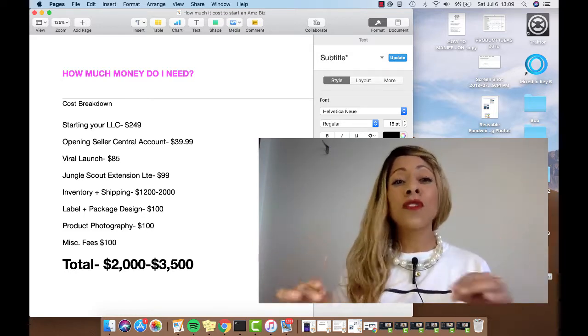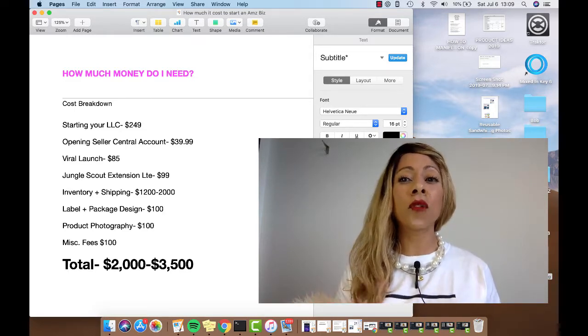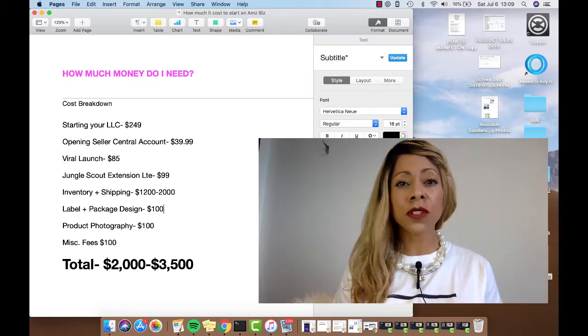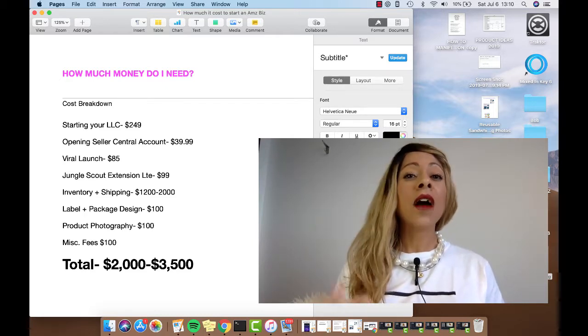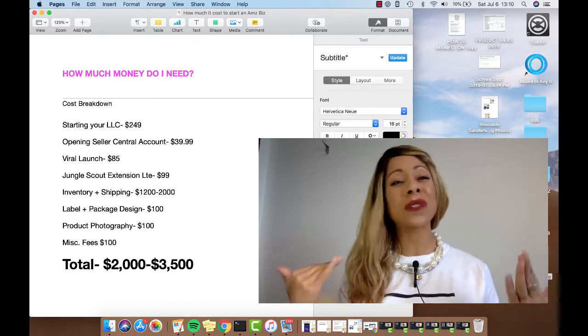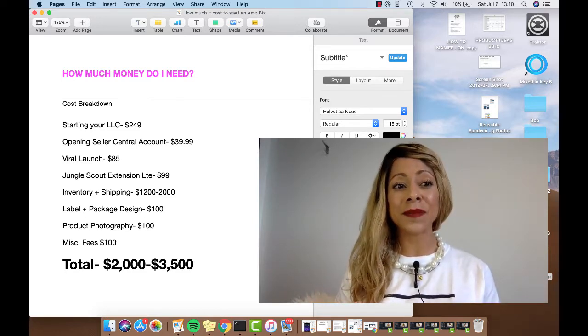But $249 you're going to need to set aside for your LLC formation. Then you're going to need to open your Amazon Seller Central account. This is going to cost you $39.99. This is a monthly fee. However, they do take it out of your profits. So after your first month, you will hardly even notice this fee. But when you're first getting started, you do need to put down the first $39.99.